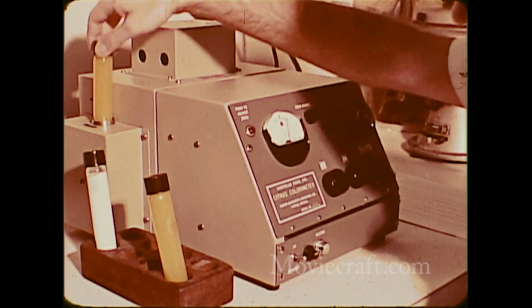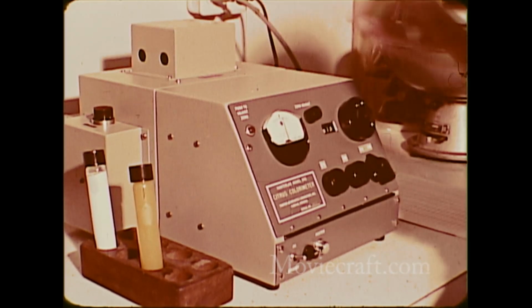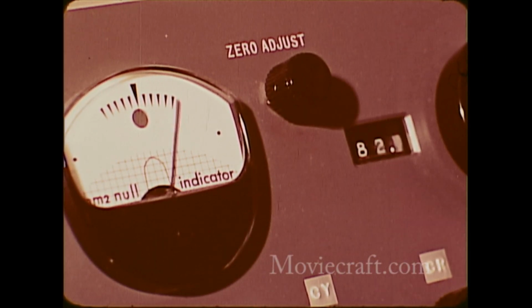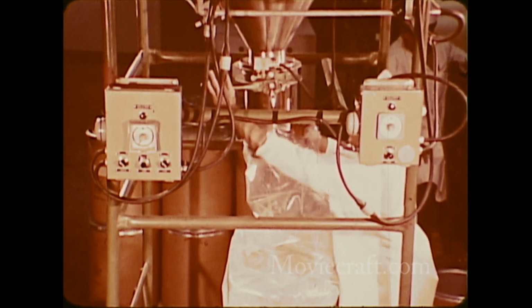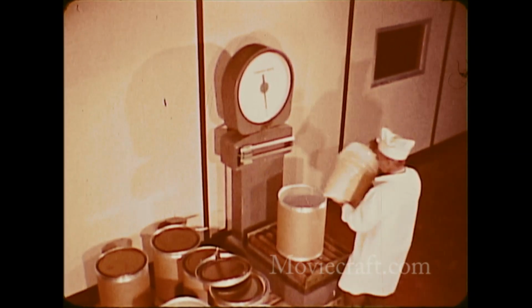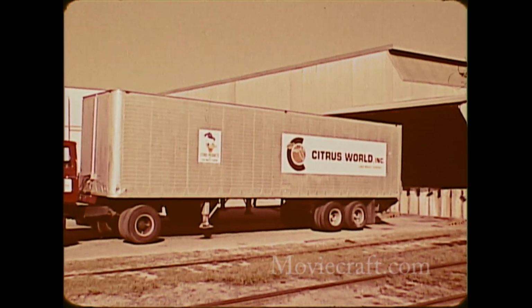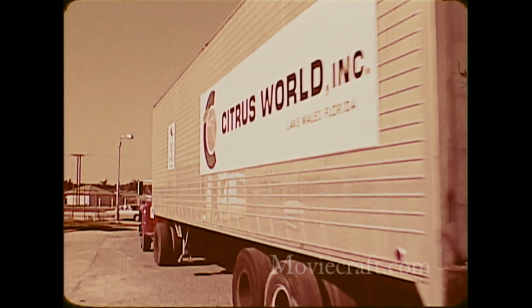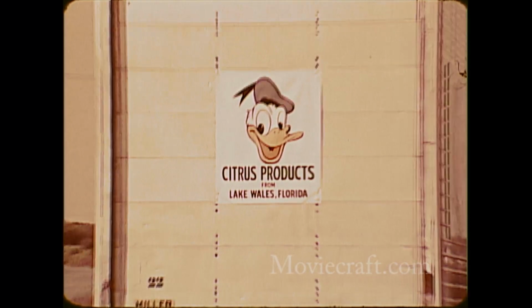In this laboratory, we test for many things, including dryness, vitamin C, flavor, and color. Here, the product is stored in 30-gallon drums before going to the filling line, where it is packed in cans, jars, and aluminum foil pouches. 15 minutes ago, these Florida oranges and grapefruit were sealed in nature's own protective cover. Now they're on their way to supermarkets and small corner stores throughout the nation, and to faraway places like Europe and the Orient.